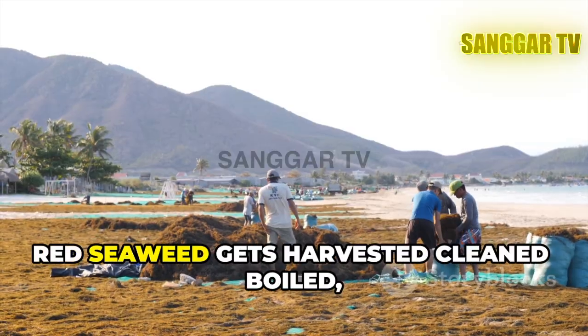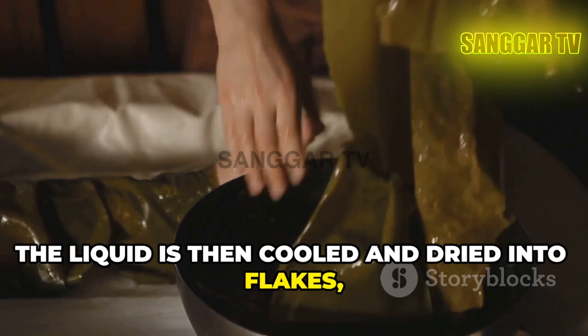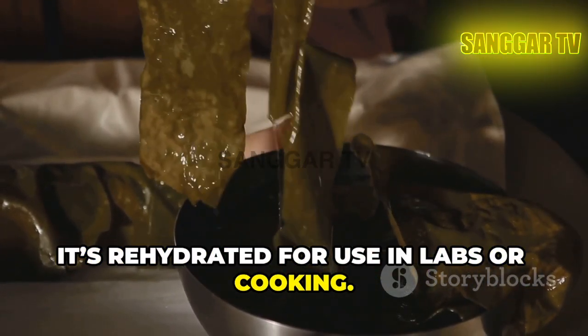To make agar, red seaweed gets harvested, cleaned, boiled, and filtered. The liquid is then cooled and dried into flakes, strips, or powder. And it's rehydrated for use in labs or cooking.